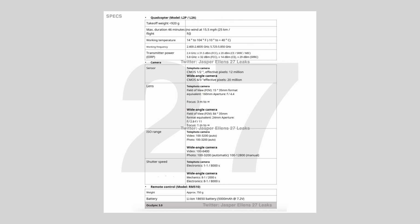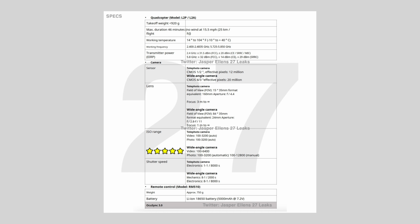The wide lens is going to be mechanical and electronic when it comes to the shutter, which is fantastic because the telephoto lens will only be electronic. Now it's going to be able to do 8-second exposures to 1/8000th, so that's pretty cool. The ISO in video is from 100 to 6400, and the ISO in photo goes from 100 to 12800. I'm seriously wondering what kind of noise is going to come out of that, but we'll see. That's for photo, by the way, 12800.